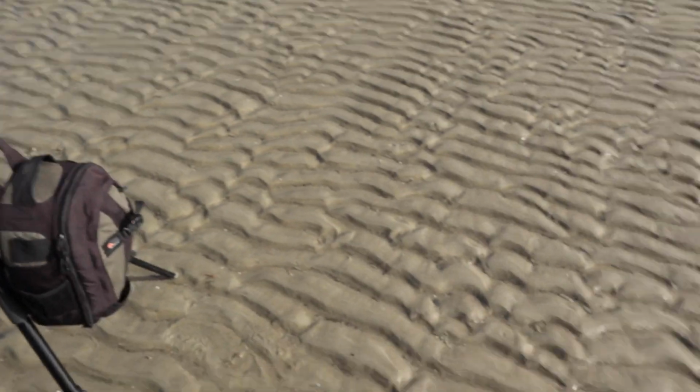I think that's what Heather is still doing, but right now I'm going to do a couple of landscape photos of this. See how cool the sand looks. So I'm going to see about doing some landscape photography with this awesome looking sand.